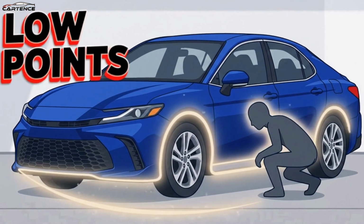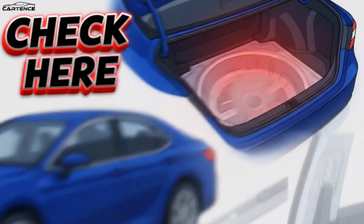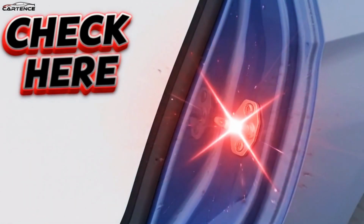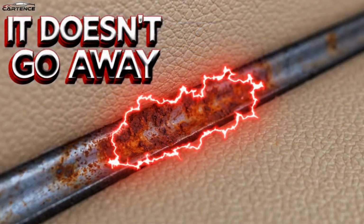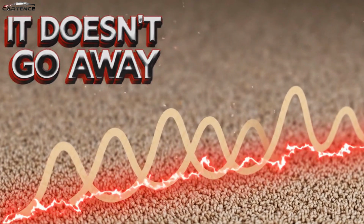Third, physically inspect the low points of the car, under the carpet, under the spare tire well, inside the seat rail tracks, and around the seatbelt anchor bolts. Silt, rust, or a musty smell in these spots survives even a professional detail.